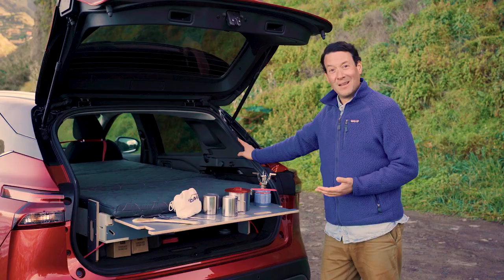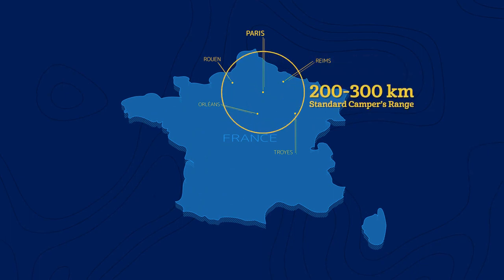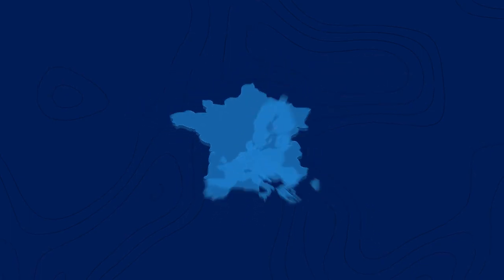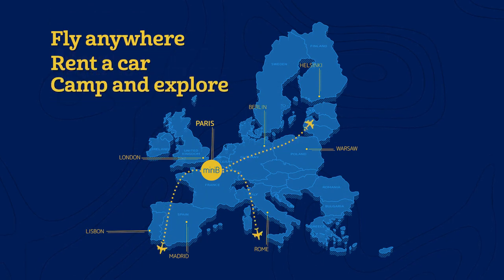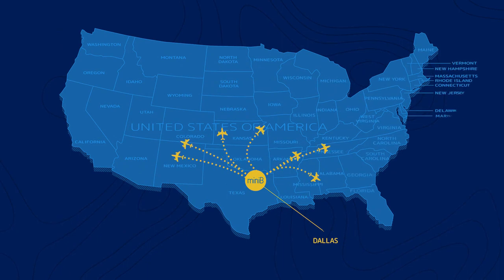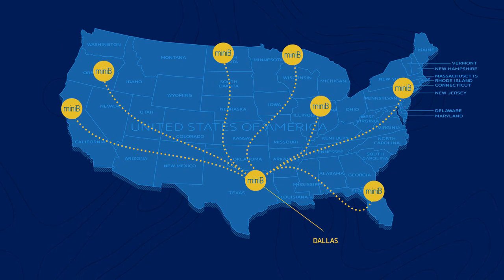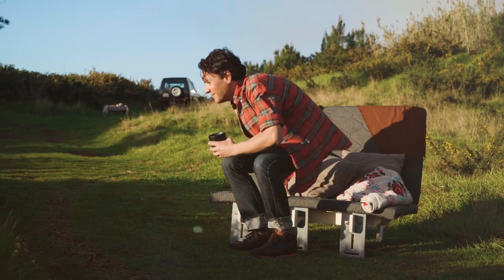Sky's the limit with miniB. miniB's design gives you freedom from any limited camper weekend in the range of 200 to 300 kilometers. Just plan your trip, rent a car, and get ready to reach many more destinations much further. You'll never be limited to the camping season in your area again. You can easily set up camp wherever you go and enjoy the beauty of outdoor life.